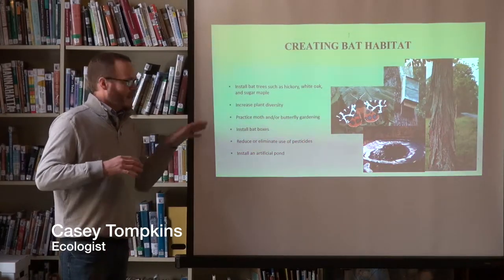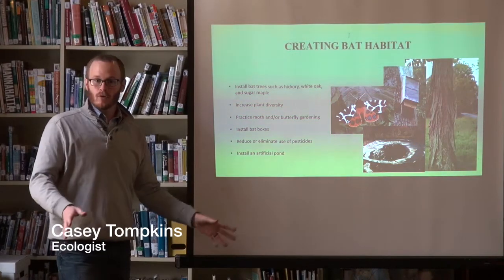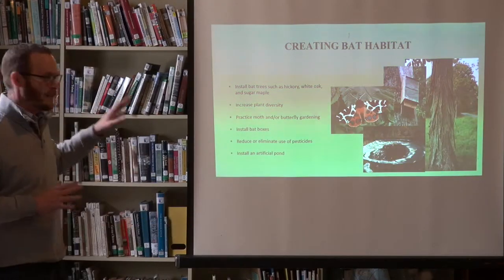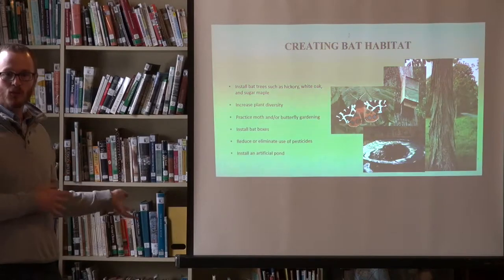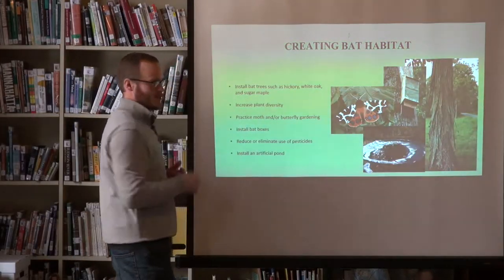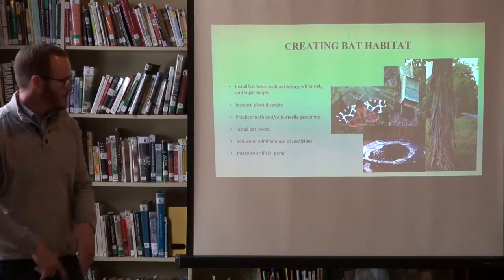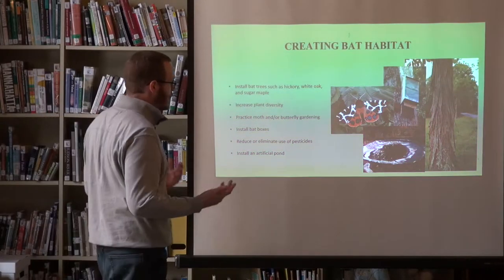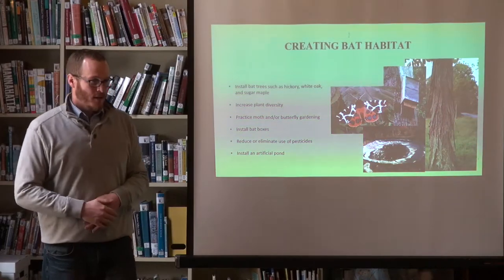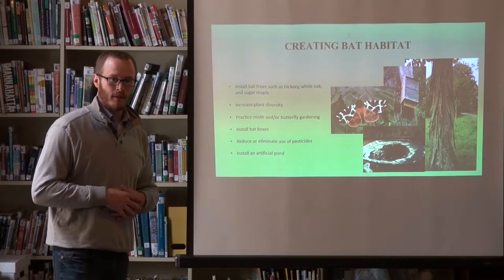But we always get back to increasing the plant diversity, because we want maybe a patch of goldenrod or a very large meadow nearby, because we want a lot of insects coming in, something for the bats to feed on. So remember, we want bats, so we need food, cover, rest opportunities, and also water, an artificial resource. So practicing moth and or butterfly gardening is huge if you want to attract bats and sustain them on your property.